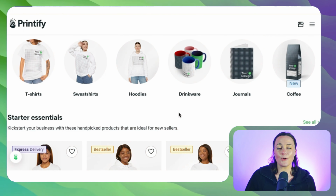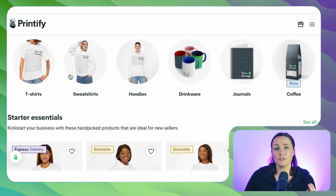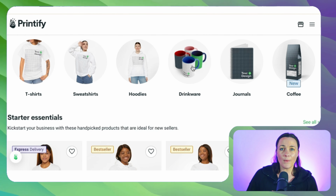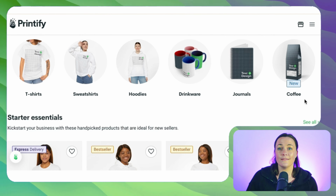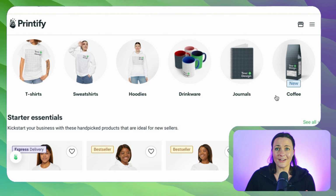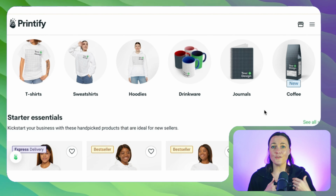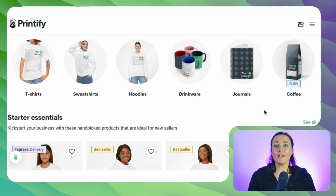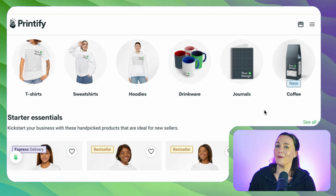As you can see, Printify offers many different types of products, from t-shirts to sweatshirts, hoodies, drinkware, sometimes things like Yetis. They do journals, and now something that they're going to be offering is even coffee and supplement brands as well. So even if you don't want to get into apparel, they're bringing a whole other side into print on demand that is definitely going to rock the boat. But for the purpose of this video, we're going to be talking about t-shirts, mostly because that's what I sell.